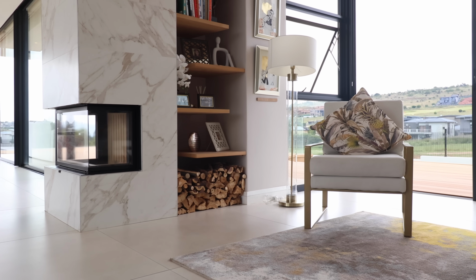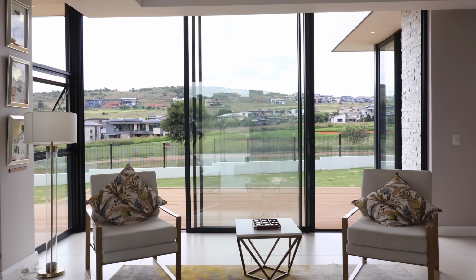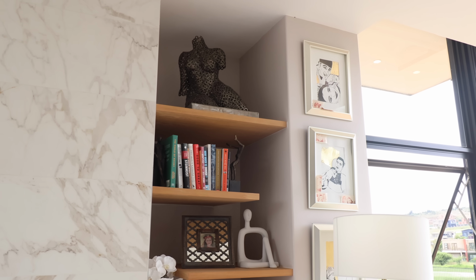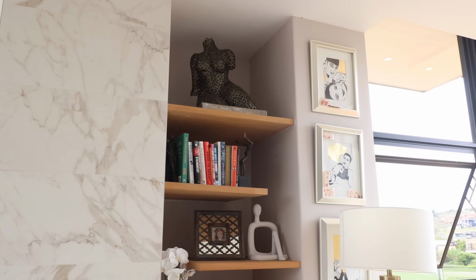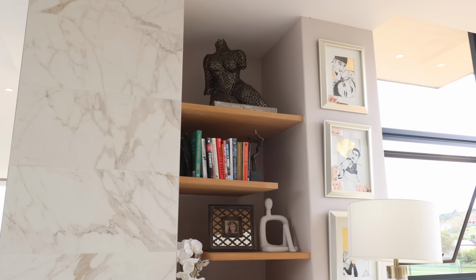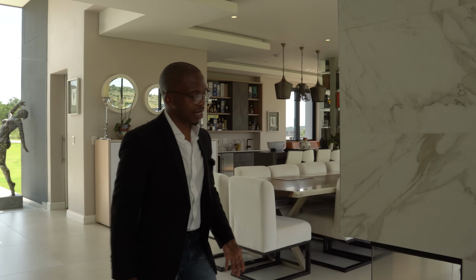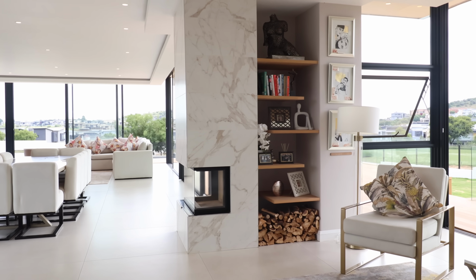And then while you are here, we have these floor to ceiling sliding doors, bringing you natural lighting. And then to my left, open shelving, bamboo finish, such a beautiful space. And then to my left, we have this fireplace with this marble cladding throughout. And in the winter months, I'm sure this goes off.